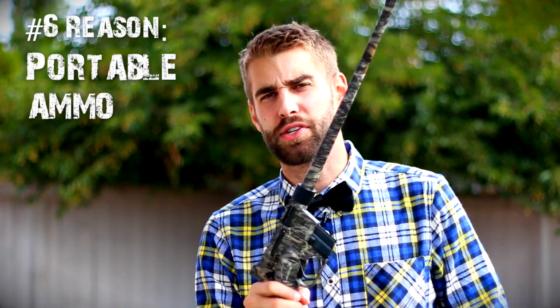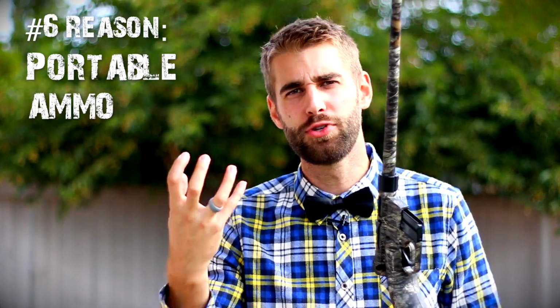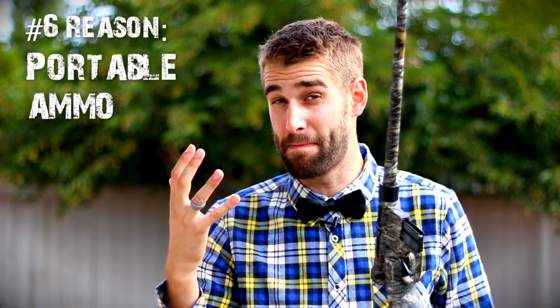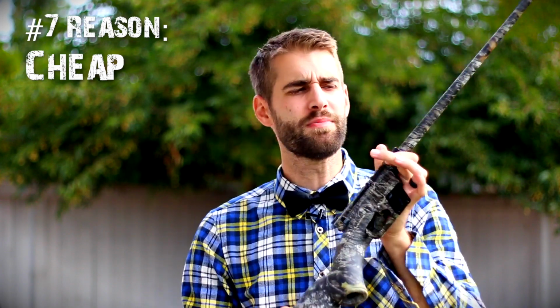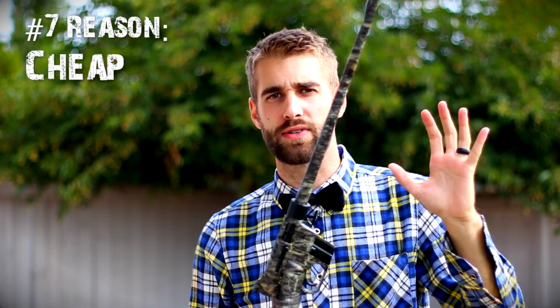Number six, the ammo is extremely portable. Thrust your hand inside your bullet bag and pull out 200 rounds instantly of .22 ammo. You can't say that about a lot of ammo out there. Number seven, it is very, very cheap. Not like cheap, but cheap, affordable, reasonably priced. If you don't like it, you're not out $800 or $1,000.